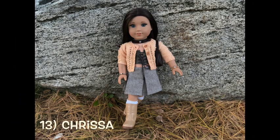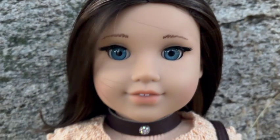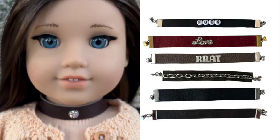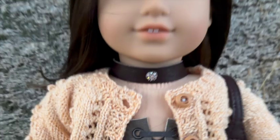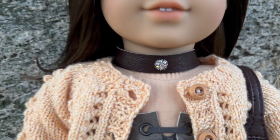Now we have beautiful Carissa. Let's talk about her outfit. I made her eye makeup, and I have been on a choker kick these days, and I have made so many of them with leather and ribbon. I love them. Look at hers. I think it matches her outfit perfectly.